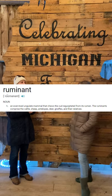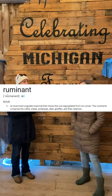So a cow that has four chambers to its stomach is called a, remember? Ruminant. It's a ruminant animal. And there are actually a lot of ruminant animals. Cows are not the only ones. So let's go find some of those.